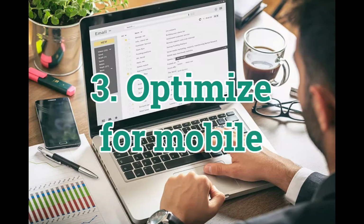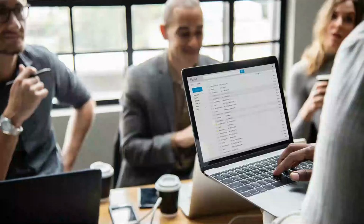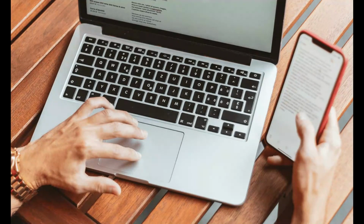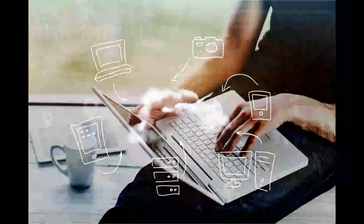3. Optimize for mobile. A poor mobile experience makes 52% of users less likely to work with a company and 53% said that they would leave a site that doesn't load within 3 seconds. Since 70% of emails are opened on a mobile device, and your CTAs all lead back to your site, mobile optimization is crucial. Here's what mobile optimized looks like.